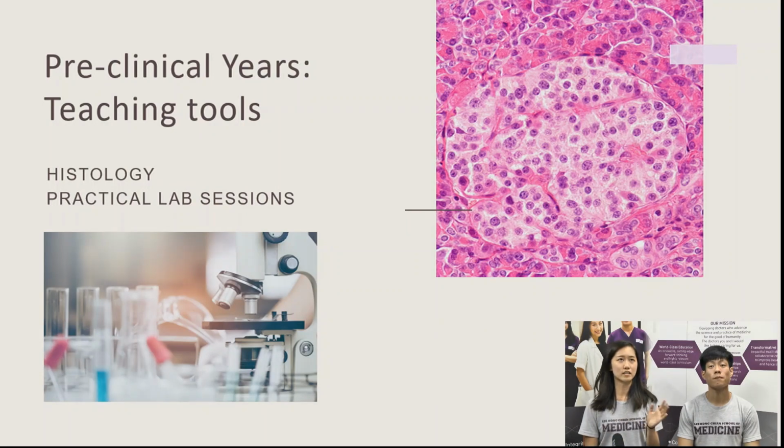Then other than anatomy, we do have histology, where we see real life slides under microscopes. So it's like what you see on the top right corner. So we'll see things like that, and we'll go in depth on the different cells that are present in each system. And then we'll have practical lab sessions as well. So it works like the science practical in JC. So what's different is that we do write reports, and I feel that it's a very good start to having the foundation for your year 4 scholarly projects.